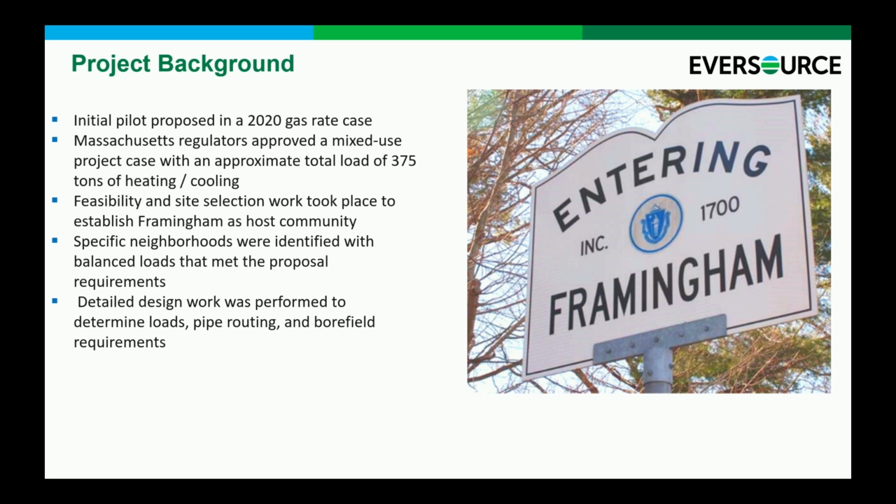For a really quick background here, it was initially a pilot project that we proposed to our regulators back in 2020. So it took a couple of years for us to get from initial approval of the project through things like a customer agreement and running RFPs to bring on feasibility and design vendors, and then ultimately into construction in 2023. It was approved for about 375 tons of load is where we ended up, a mixed-use system that runs through a neighborhood with pretty diverse load and customer profiles.